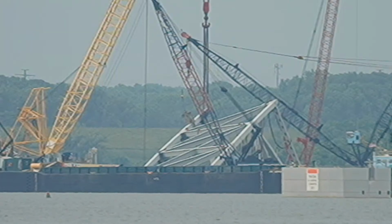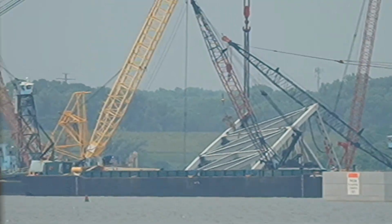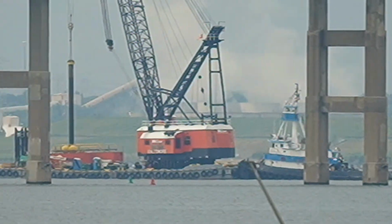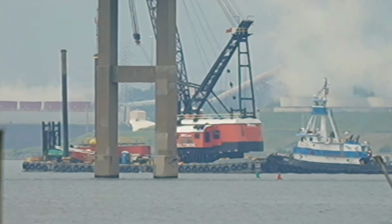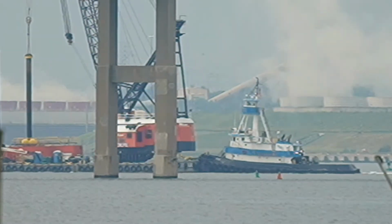We are seeing, looks like now, the Baltimore is being pulled away. We'll pan over there to show you guys. The Baltimore looks like she's being relocated.